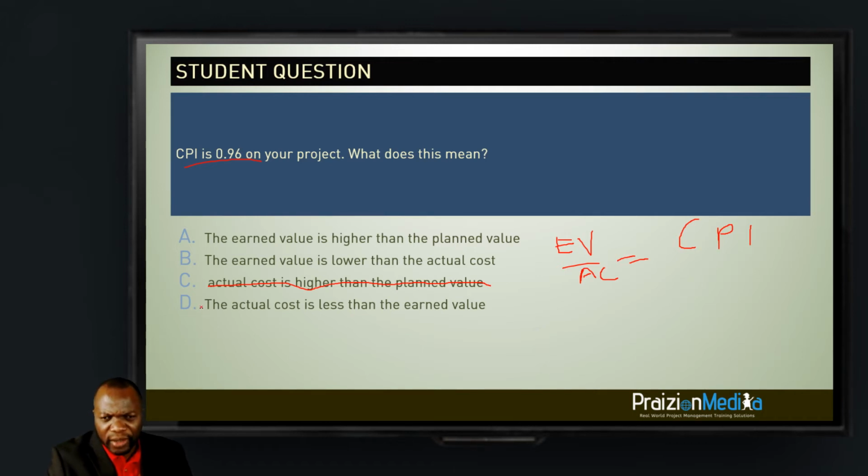All right? Option D says the actual cost is less than the earned value. So remember what I told you. Anytime you got something like this, you got to think about it like this. It's like 96 over 100.